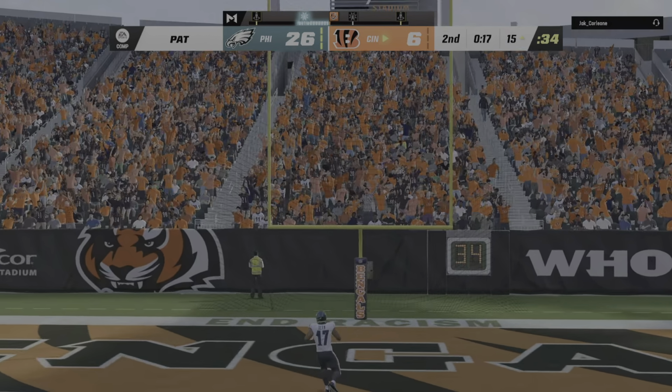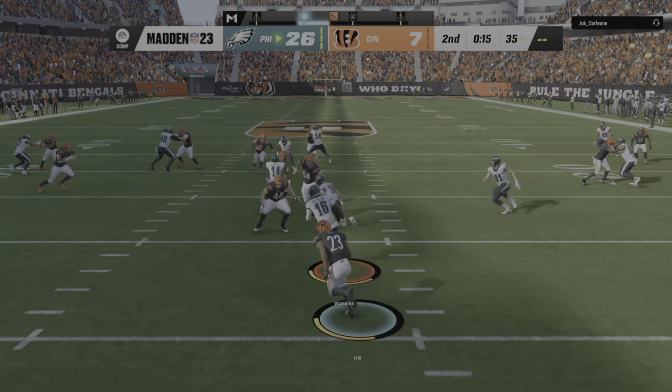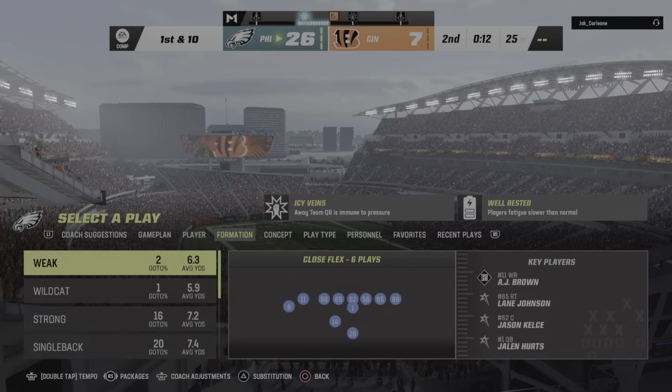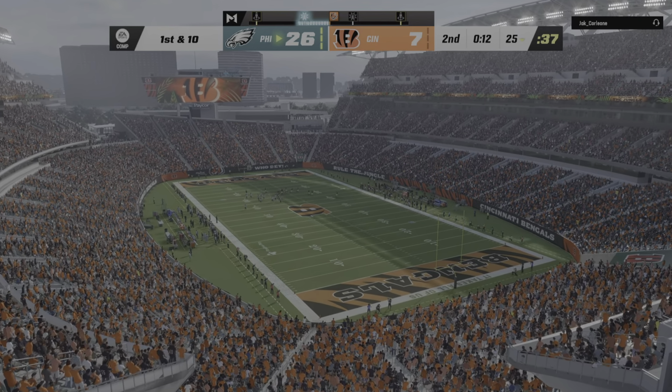So not much time to speak of remaining in this first half as the kick's away. From a yard or two deep, here comes a return. And ultimately, he stopped right where he would have been if he had simply gone down to a knee at the 25.